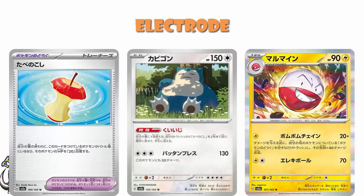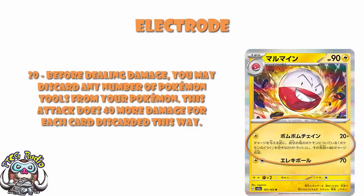Yes, I know Electrode is basically going to be giving up a prize every turn, and that is a little bit of a pain. And yes, I know that initially finding all of the tool cards can be a little bit of a pain. But this is just such a fun combo.